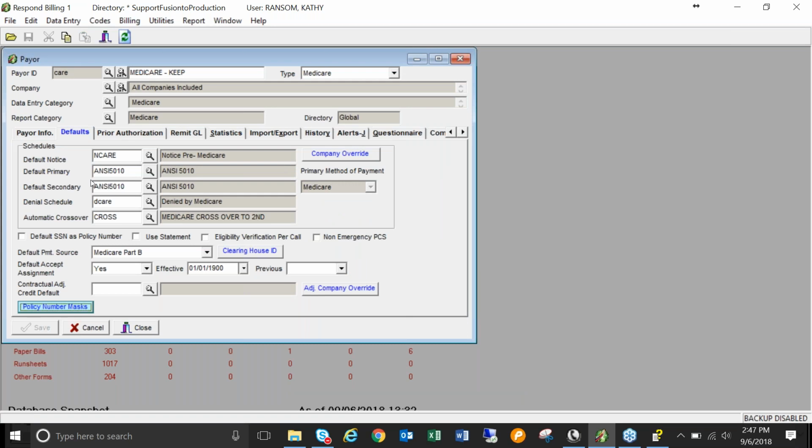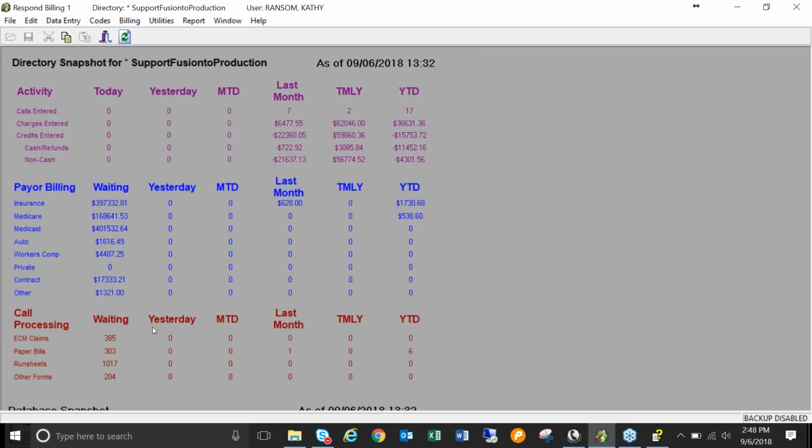The other item, because of the new MBI number, that I would suggest doing is right here, we have the default Social Security number as policy number. I know many of you had that box checked prior because that HIC number did indeed usually pull from the Social Security number with the alpha character, and now it won't. So make sure that you're unchecking that. And again, this is just for your Medicare payer. This does not have anything to do with your Medicare Advantage plans or the HMOs. It is just your true straight up Medicare.